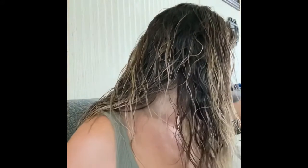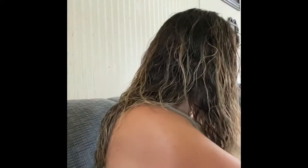So when I get out of the shower, this stuff has been my new favorite. It's a vitamin E skin oil. This has keratin in it. Keratin is a protein. It helps grow, if you want your eyelashes or your eyebrows to grow. Mine actually have been growing.